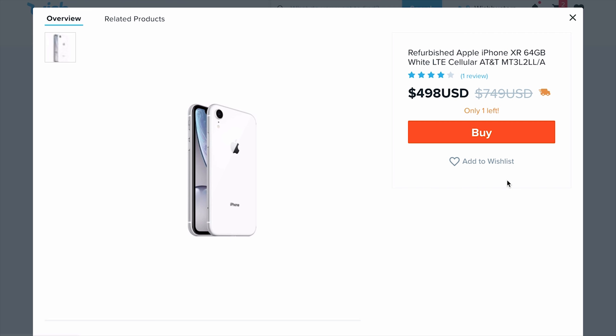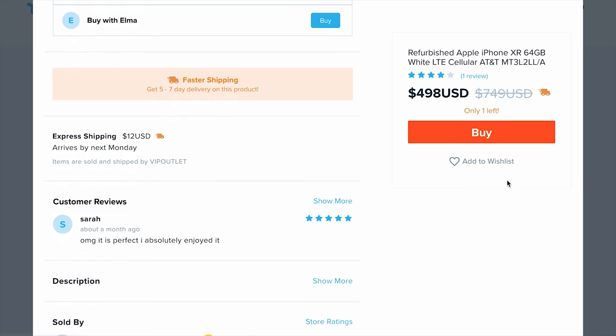I mean, this thing's pretty expensive. Like, $500. I'm a little out of breath just even seeing the price tag. It is refurbished, and there's only one review. It's 4-star. OMG, it is perfect. I absolutely enjoyed it, from Sarah. So you gotta trust it. $500 for an iPhone XR? You know I got one. But do I need another?